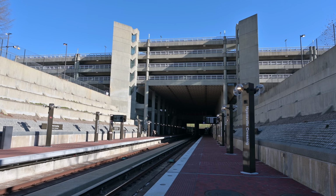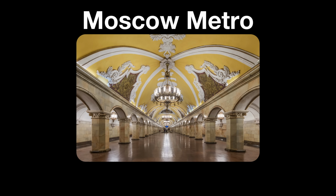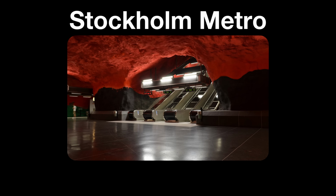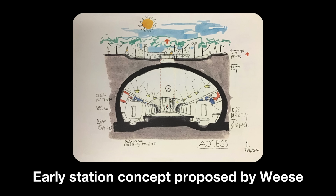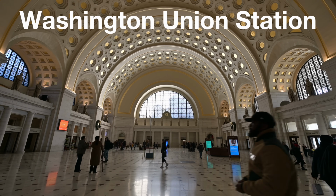But first, to understand why the Washington Metro looks like it does, we need to go back to the very beginning. When Metro received its funding in the 1960s from President Lyndon B. Johnson, architect Harry Weese toured several great metro systems all over the world to come up with an iconic visual aesthetic for DC. After a few iterations, he and his team settled on a modernist design with coffered ceiling vaults inspired by DC's neoclassical architecture.